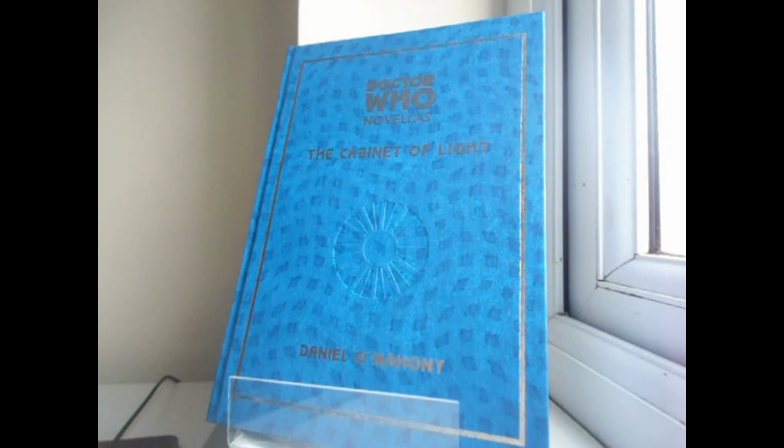And if you're a fan of The Talons of Weng-Chiang, I would also highly recommend this Doctor Who book to you, as it is very reminiscent of that story in terms of the, not necessarily noir, because I don't think Talons of Weng-Chiang really has that, but the dank and gloomy and mysterious and maybe bordering on noir murder mystery theme to the story that Talons of Weng-Chiang has. I would highly recommend The Cabinet of Light by Daniel O'Mahony.